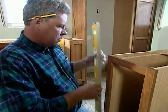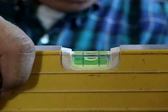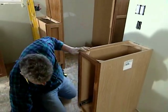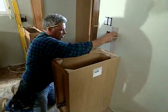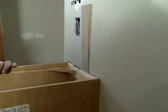Pretty good right there. And we can check across the top. It doesn't look too bad right there. Looks pretty good. So we'll just take a shim, the back side, put it in here to bring it into plumb just a little bit. Right, just a touch. It just has to be a little bit.